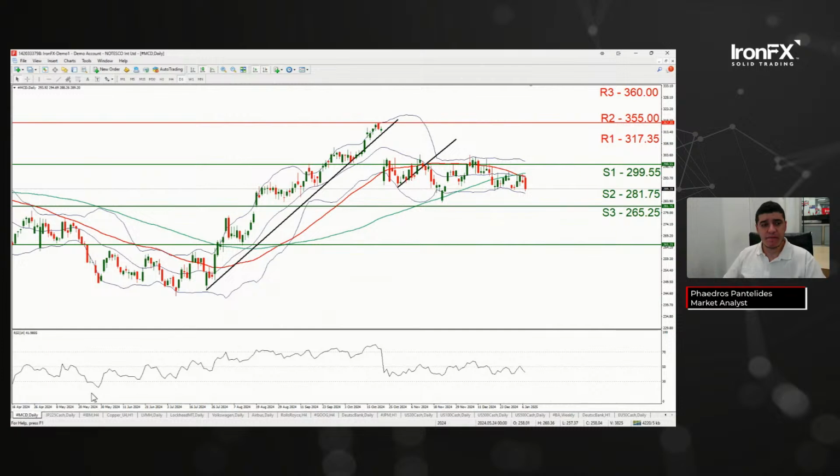And we'll make a bit of a prep for the NFP figure on Friday, which means we will be placing support and resistance levels fairly wide from one another, just in preparation for the three possible scenarios, which is stronger greenback, relatively unchanged greenback, and a weaker dollar. So we will be preparing tomorrow for those scenarios, and we'll be discussing what has happened later on today.